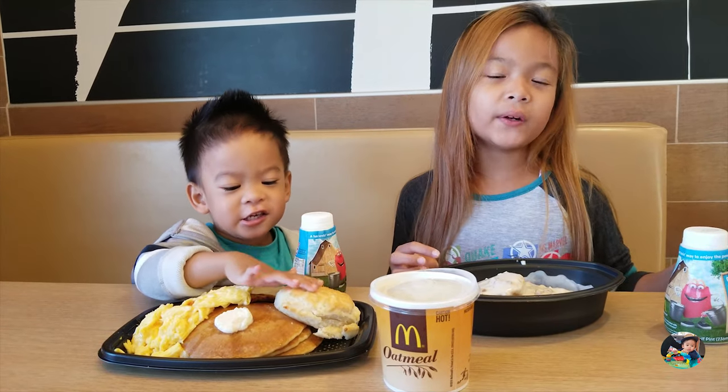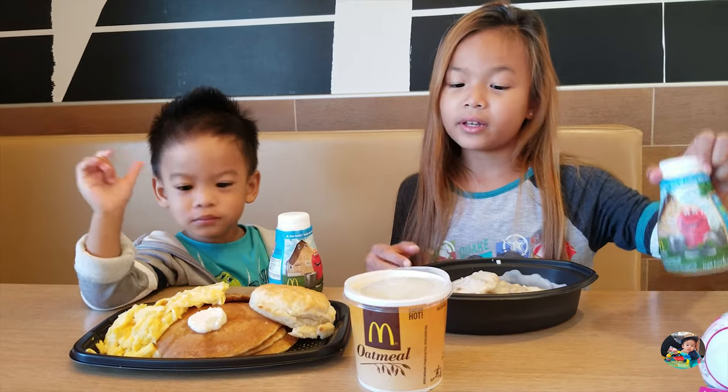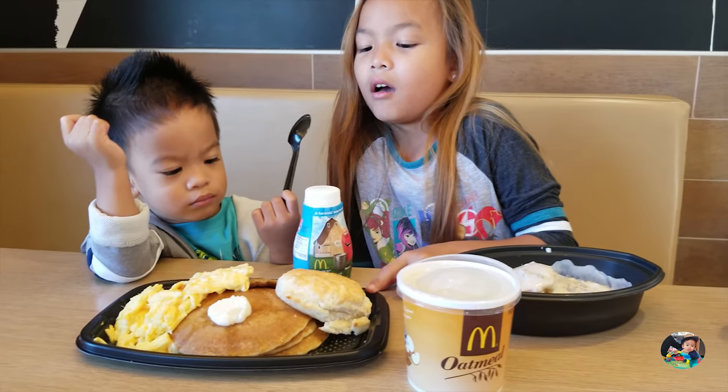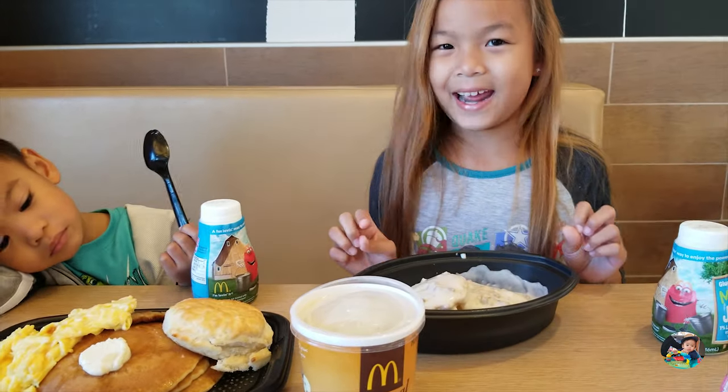Good morning, everyone. We're at McDonald's number 3. And I have some white milk. I got some fruit, maple, orange milk for Tiger. And this is big breakfast. Pancakes and sausage and egg and biscuits.